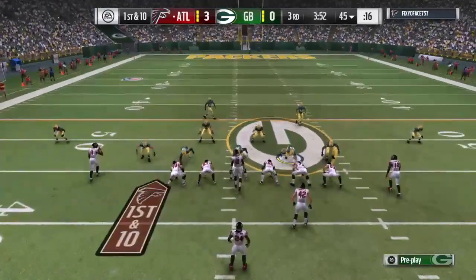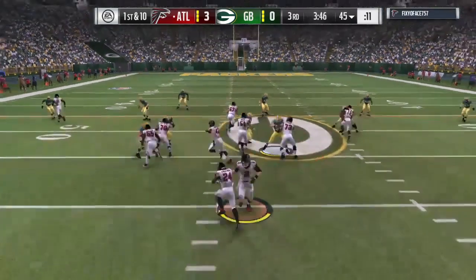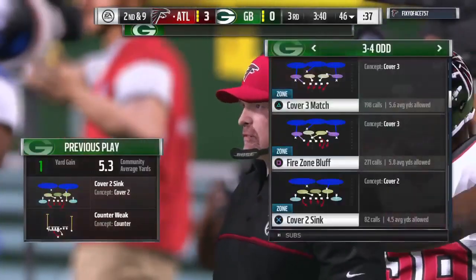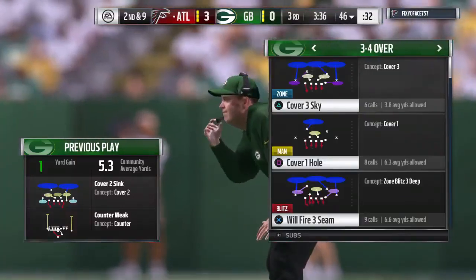Now the defense definitely showing blitz here. Now a handoff. It's Freeman. And this has been a recurring theme tonight for sure. Nowhere to run. Back to the line of scrimmage, that's all. That's a really nice play, able to stack that one up.